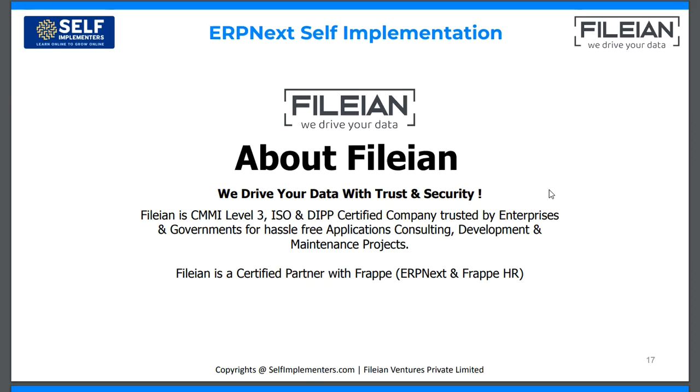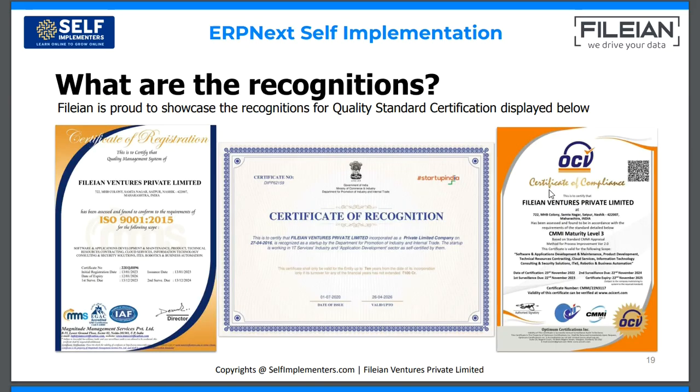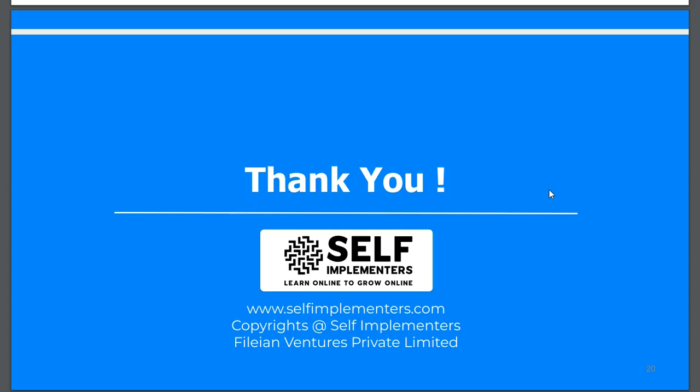Now about Philian Ventures Private Limited. Philian Ventures Private Limited is a CMMI Level 3, ISO and DIPP certified company trusted by enterprises and governments for hassle-free application consulting, development and maintenance of projects. We have recognition of ISO certification and CMMI level certification as well.